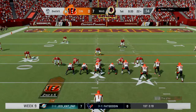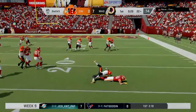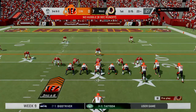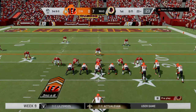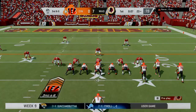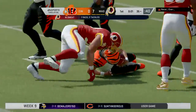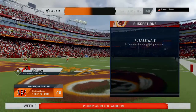On 2nd down, here's Mixon. And he will lose yardage here back at the 23-yard line. It'll go as a loss of a yard, and it'll set up 3rd down. On 3rd down, Wilson. Under pressure, and he'll go down. They'll sack him on what ought to be the final play of this first quarter.